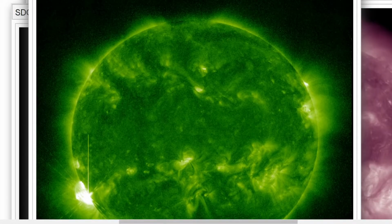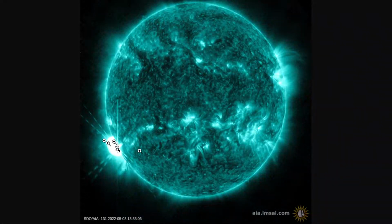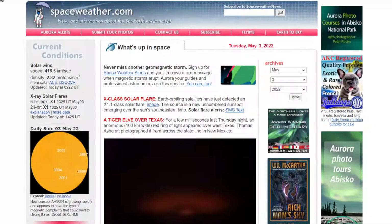Plus, let me show you this too, guys. I know it's somewhere because this is spaceweather.com. So they have the 131 angstrom. I don't know where they got the data, but that's where they got their capture from. So it's definitely there. Maybe I just need to surf around on some of the other hubs we go to look at, but I didn't have a whole lot of time to do that today, guys. I'm sorry.